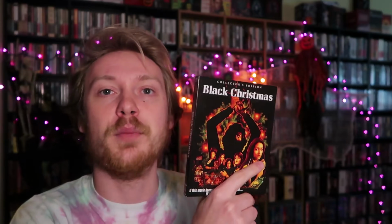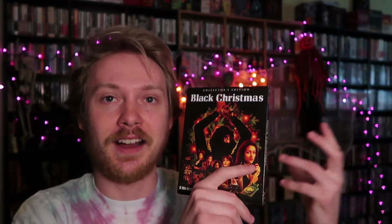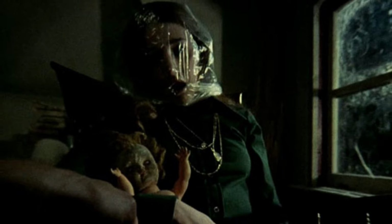This is one of the best films, I think, that Scream Factory currently has in their line. I hope they do a 4K of it, honestly, because I would totally go in on that. This is a really early slasher, like early 70s. It's just such a moody film. The Christmas atmosphere is turned into such a haunting and scary place in this film.